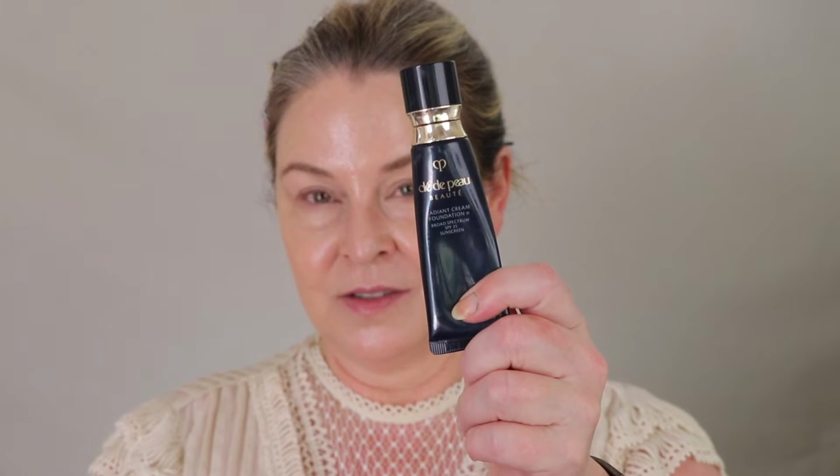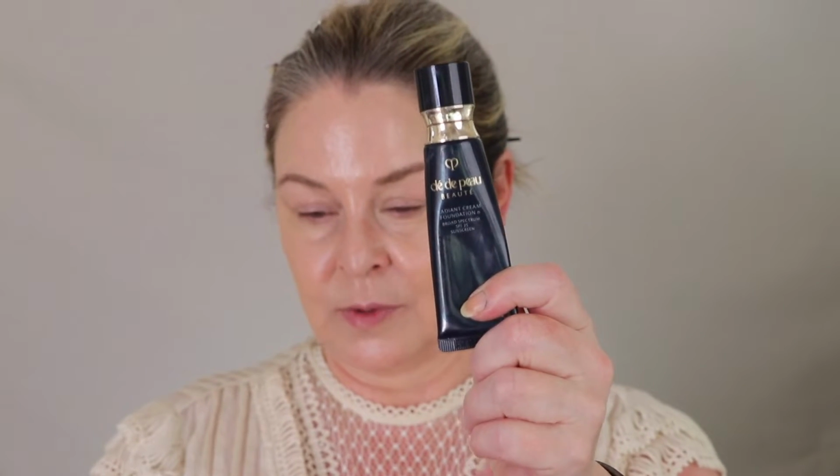Now, I've already done my foundation. I am wearing the Clé de Peau in 020, and I'm wearing the By Terry. And I have not done any powdering yet because, well, we have Westman Atelier, right? So I think I probably feel like I need a few more base products before I go on with the blush. Let's start with a little contouring.